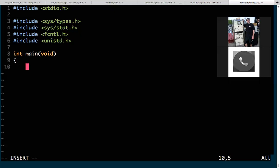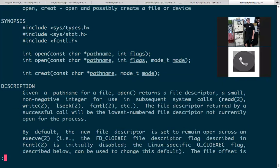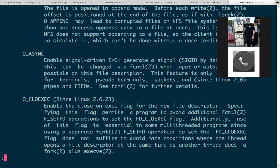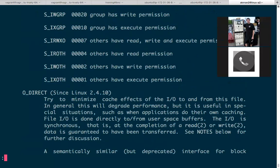Okay, so the first one I'll do will be open, which is used to open a file. In C, you would normally do this with fopen, but this is a lower level call, and fopen, when it's compiled on Linux systems, ultimately does make a call to open. It just abstracts it away from you. So if you look at the man page, you first specify the path name and then flags. That's the basic idea, and we go down here. We have things like append, asynchronous, create.